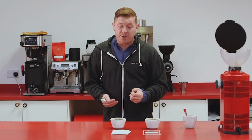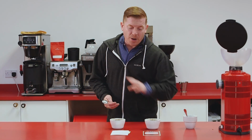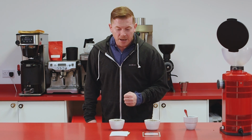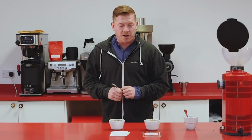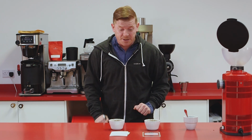And the acidity is different. So you've got a little bit of an orange-like acidity in there, as opposed to the white grape and green apple that you have on here. This is much more of a citrus kind of sharp acidity to it, which goes really well. And then you end up with a little bit of a dark chocolate aftertaste that just finishes it off lovely. If you get a chance to try them both side by side, I wholeheartedly recommend it.